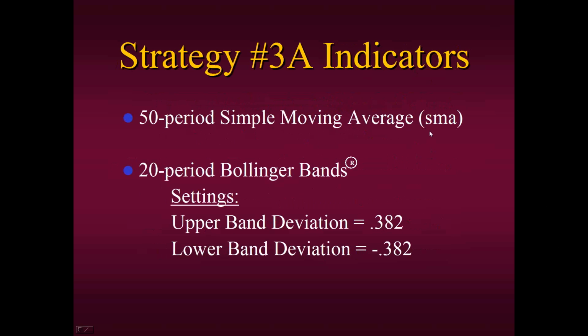All right, so here are the indicators that we're going to be using. Just two. We're going to be applying a 50-period simple moving average. That's just your basic moving average. And remember, it does not really matter if we're trading a tick chart or a weekly chart. All the rules and all the applications are the same.